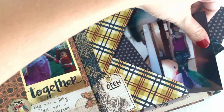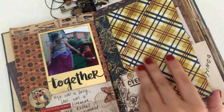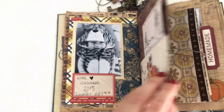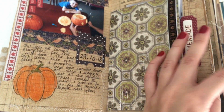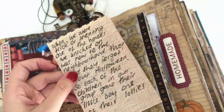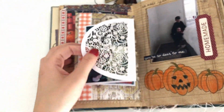on the front, and then I just went ahead and filled in all of the little journaling spots that I'd left myself. So I dated things, and I just wrote on the back of journaling cards that were already in the journal, and just sort of wrote little bits and pieces here and there. So that is the finished journaling session.